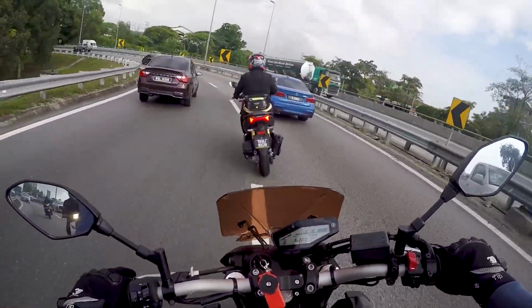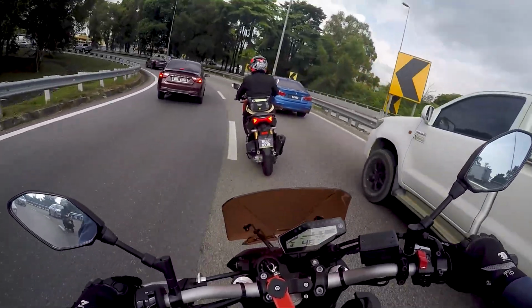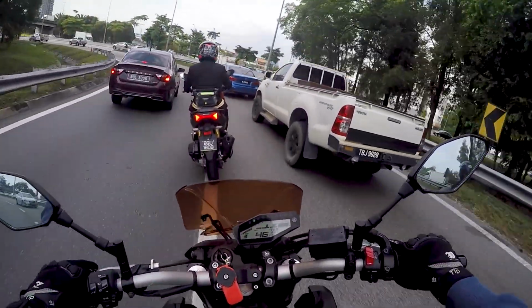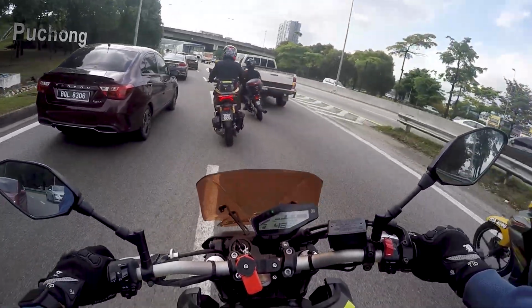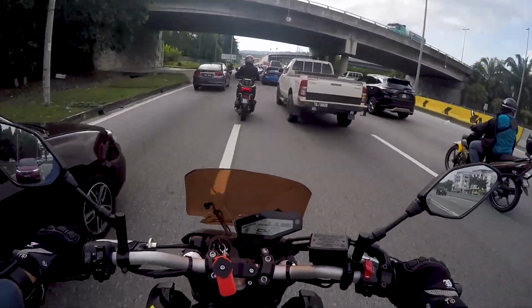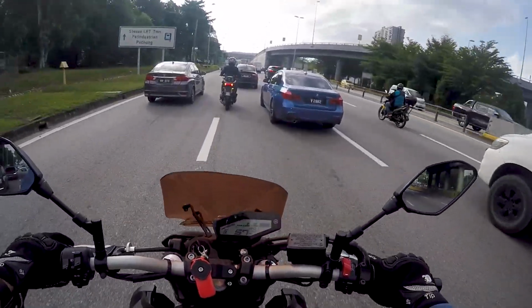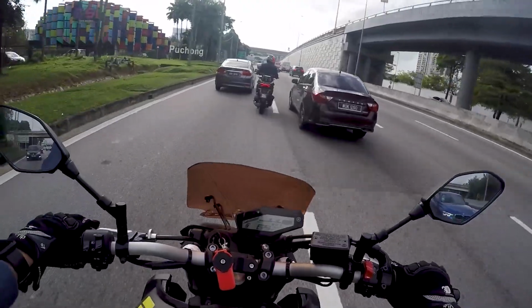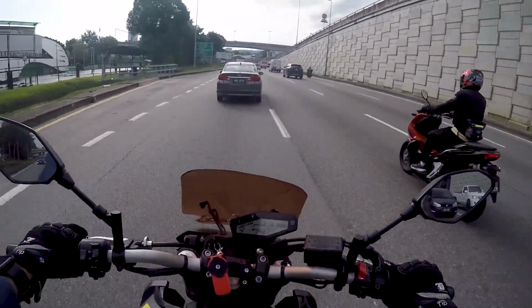Brother, this is a corner shop, brother. Wow, this lorry is quite good. My goodness, can you believe he cut in front of this scooter brother like that? Oh, cheap, bro. Everyone is trying to go as fast as they can.